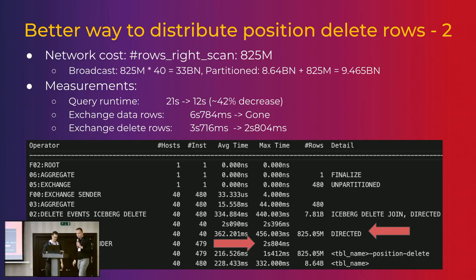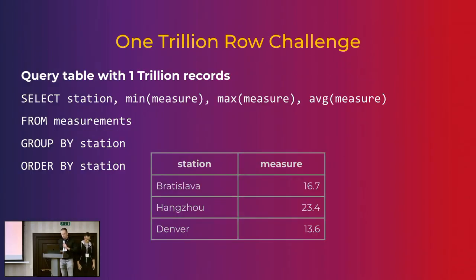Okay, thank you, Gabor. And hey, everyone, thanks for coming. I will start this talk with this 1 trillion row challenge, and through this example, I'm trying to give you insights into how we are optimizing Impala's performance.